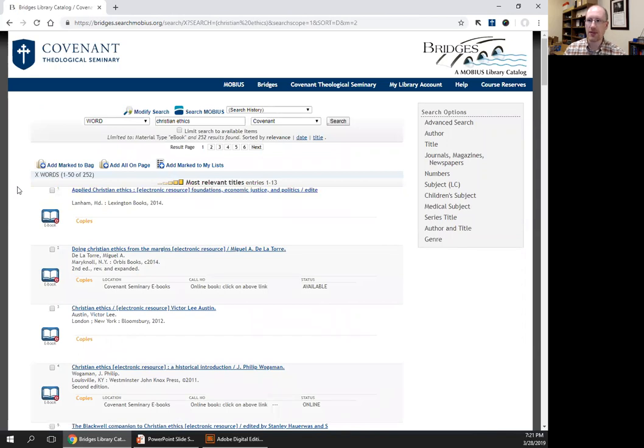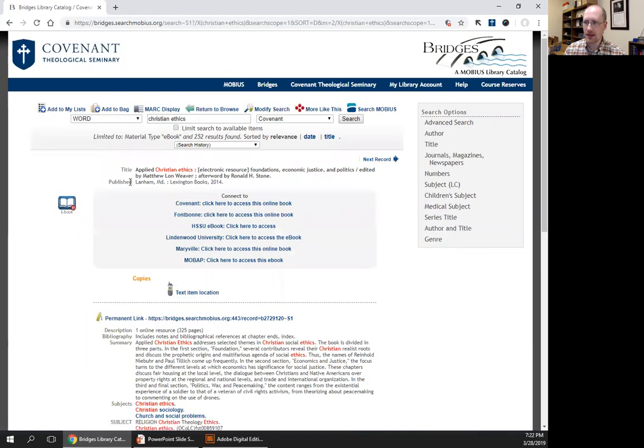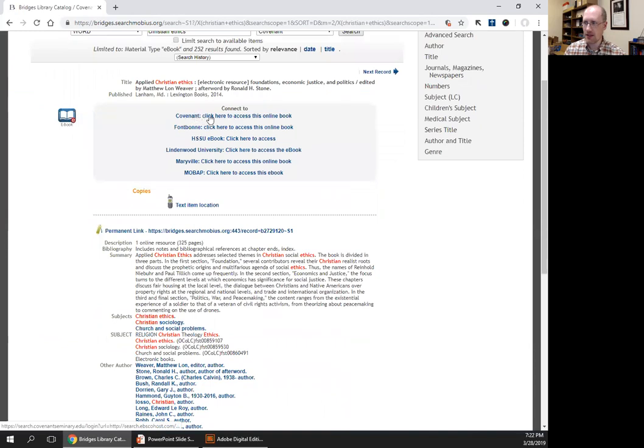So several things come up here. Let's take a look at number one. This is Applied Christian Ethics, one we just downloaded, and that's an EMO ebook. Here's the Covenant link, and then some other institutions that also have access to this through that shared Mobius collection. You would just click the Covenant link and you'd be able to go into the EBSCO website and access that book.